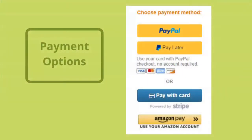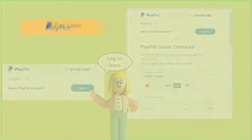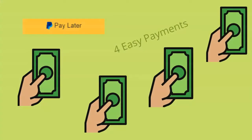Not every seller will provide all of these options. When you click on PayPal, you will need to log into your PayPal account and fill out all needed information. Another option that may be offered by a seller is Pay Later. This allows you to pay in 4 easy payments. This option is only available when you see Pay Later on your order.